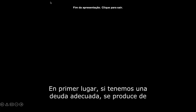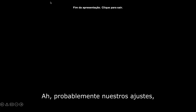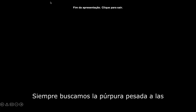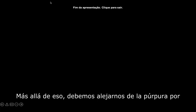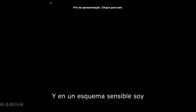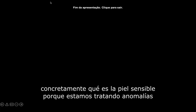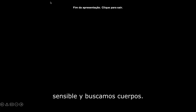First of all, if we have a purpura that is occurring heavily, probably our settings are not the proper ones to treat the condition. We only seek heavy purpura on vascular malformations or vascular anomalies. Beyond that, we should get away from purpura for its risks. And on sensitive skin, I'm afraid that I cannot define concretely what is sensitive skin, because we are treating vascular anomalies on newborns, and they have sensitive skin, and we seek purpura.